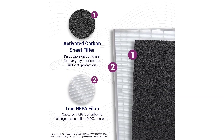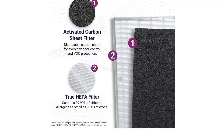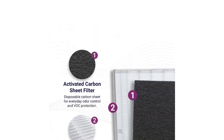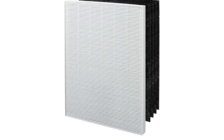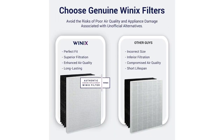This filter captures an impressive 99.99% of airborne allergens down to 0.01 microns. That's incredible for those who suffer from allergies or asthma. It also has a carbon filter to combat VOCs and household odors, making it a full package for improving indoor air quality. With over 3,000 units sold recently, it's clear that this filter is popular for a reason.